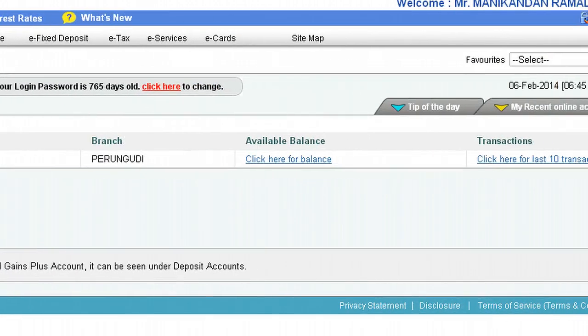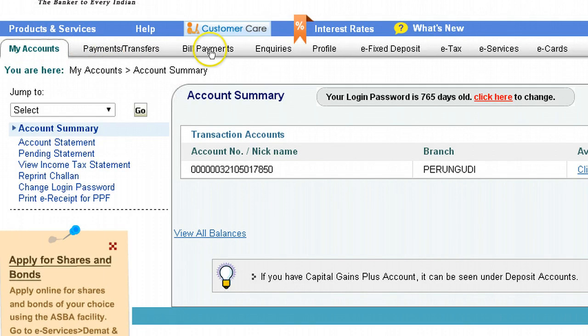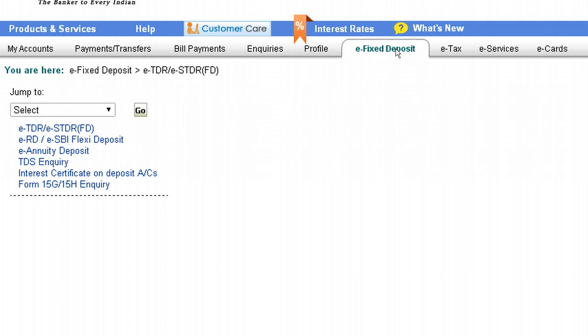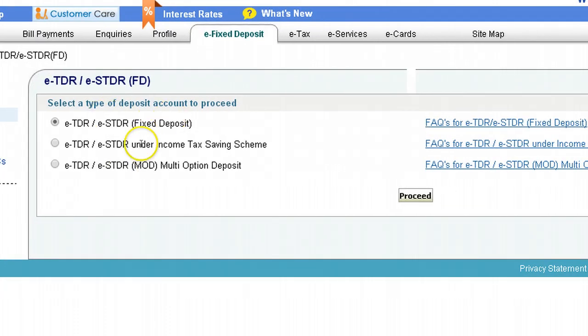So now here you have tabs: my accounts, payments, transfers, bill payments, inquiries, and you can click on the e-fixed deposit. So this is the online fixed deposit. Here you have a standard fixed deposit, a fixed deposit under income tax saving, and a multi-option fixed deposit.